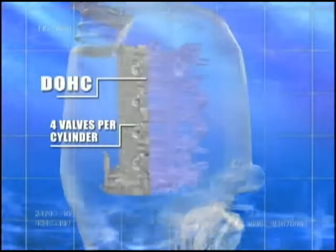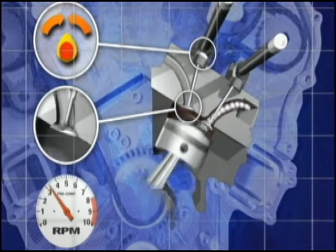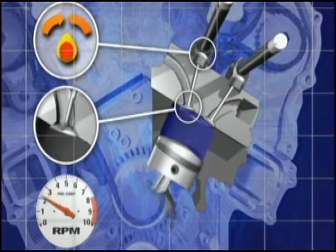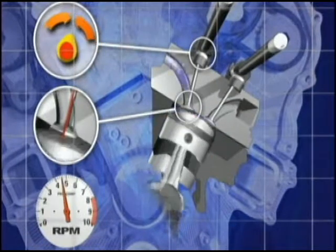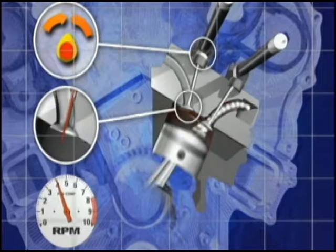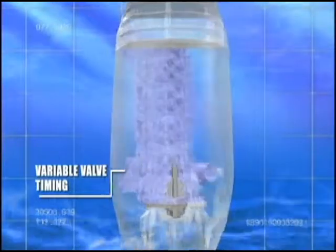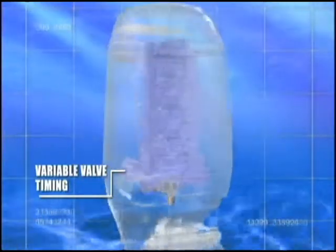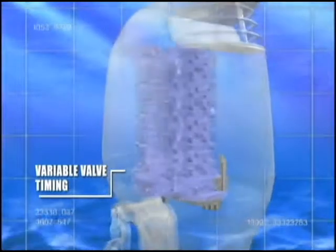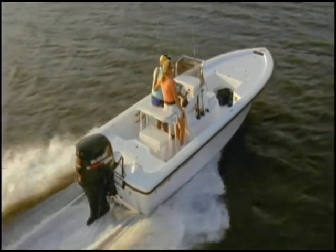You may remember when Suzuki introduced variable valve timing on their V6 motors. VVT improves volumetric efficiency and allows the engine to breathe better even at high RPM. And now Suzuki has more great news. The new DF150A also features Suzuki's variable valve timing. This system continually adjusts the intake cam phasing to maximize low and mid-range torque. It also offers the added benefits of increasing fuel economy and reducing emissions.